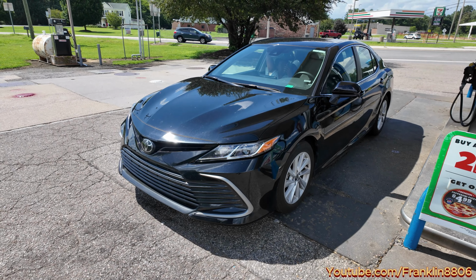So this is going to be a fuel economy test. I'm about to top it off, get on 295, which is over there, about 0.8 miles. I am in Richmond, Virginia, and we're going to be driving up to DC. It's about an hour's drive.